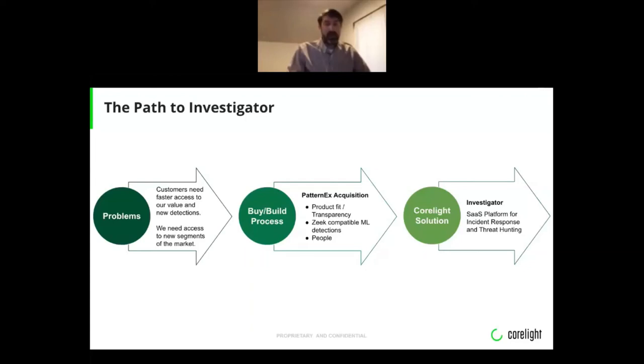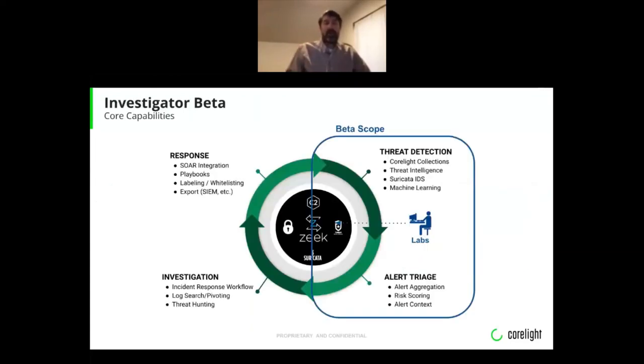We actually went out and acquired a company called Pattern X last year, and we've been building what their product was into essentially a new SaaS service that has the ability to send all the data from the Corelight sensors up into the SaaS. It collects that data, it aggregates it, provides scoring and context for all of those. And then it also has a completely new machine learning detection pipeline. So the Zeek logs are used to feed this pipeline to create a whole new set of detections.